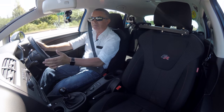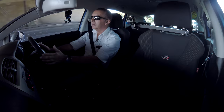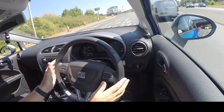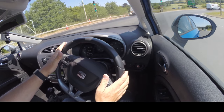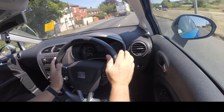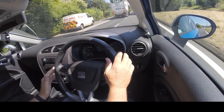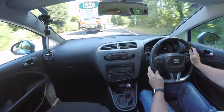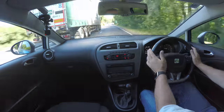Handles absolutely brilliantly. It's a slight touch of the steering wheel. It's a real driver's car, that's for sure. Hopefully we won't have any cars in front of us along this bit of country lane.